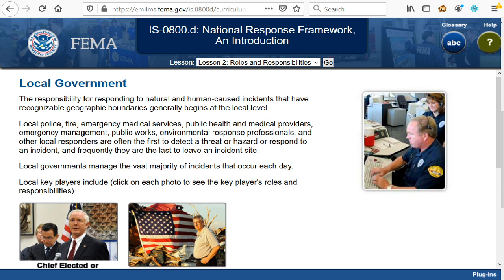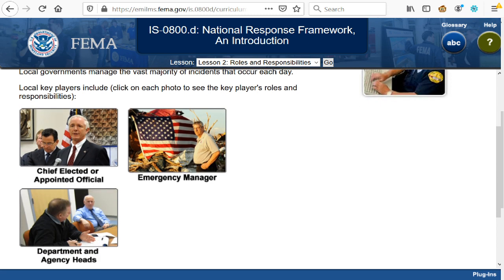Local governments manage the vast majority of incidents that occur each day. Local key players include the following. Click on each photo to see the key player roles and responsibilities. Chief elected or appointed official.